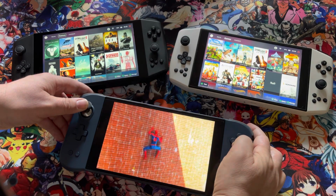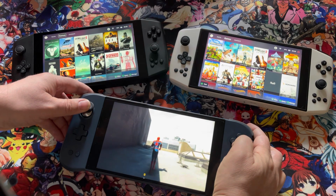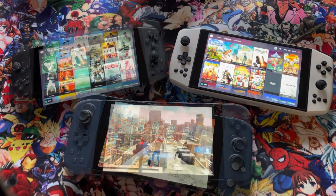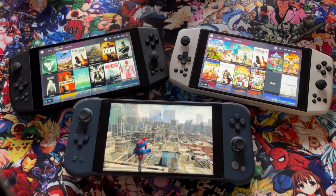Speaking of which, the USB-C out also lets you plug this into a television, so you can actually make it a full Windows device with a keyboard and mouse. Turn it into a little portable PC, which is quite handy really, but most people are going to use this for gaming, of course, and it runs games really well.